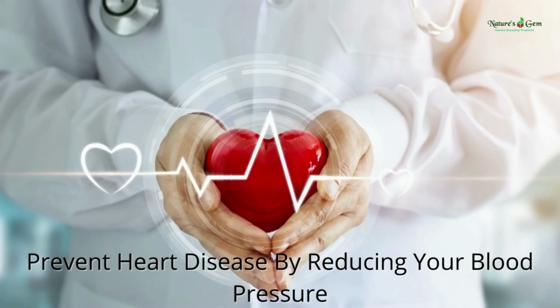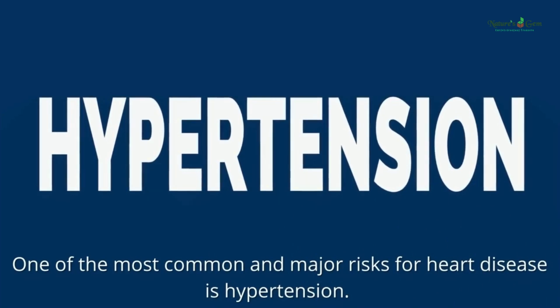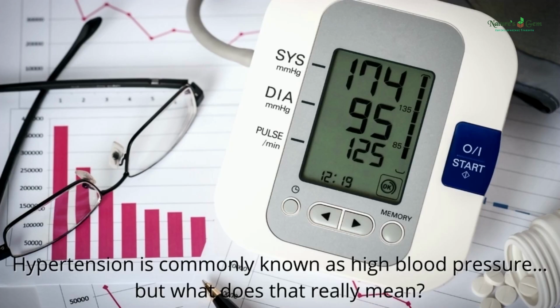Prevent heart disease by reducing your blood pressure. One of the most common and major risks for heart disease is hypertension. Hypertension is commonly known as high blood pressure. But what does that really mean?